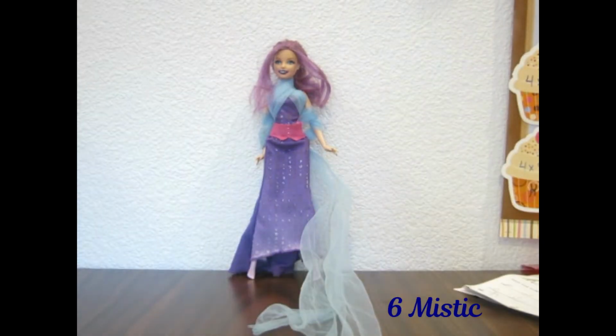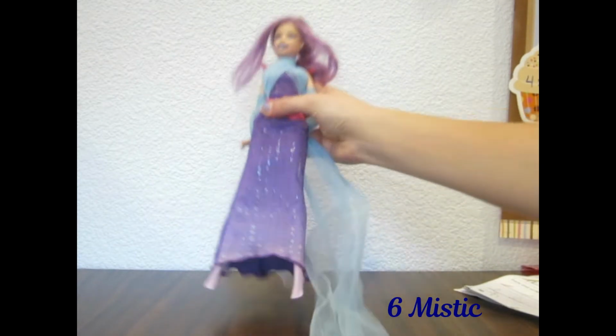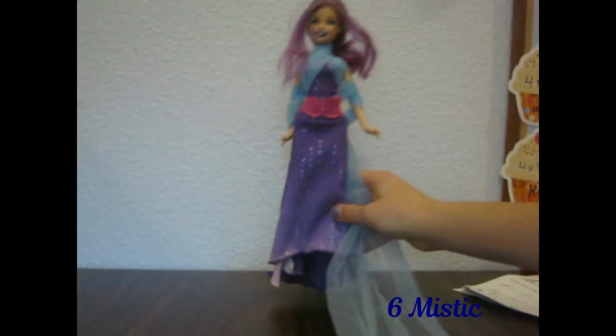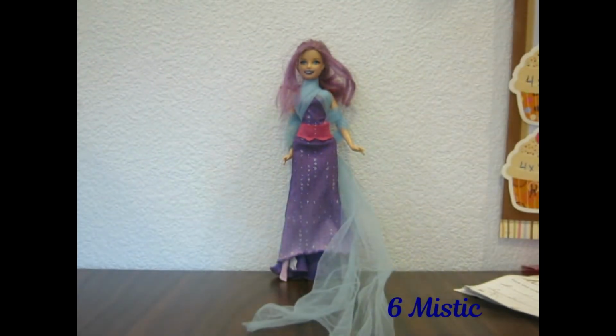Next up, we have Mystic here. Mystic, I do believe, is from Barbie: A Fairy's Secret, but I got her about 2012. She's a pretty awesome doll. I did, however, do a face repaint on her lips, and I don't think that that ended very well. Okay, it doesn't actually look honestly that bad on camera, but I had to try several times before I even got it to where it was reasonable, but hey, she's still alive.